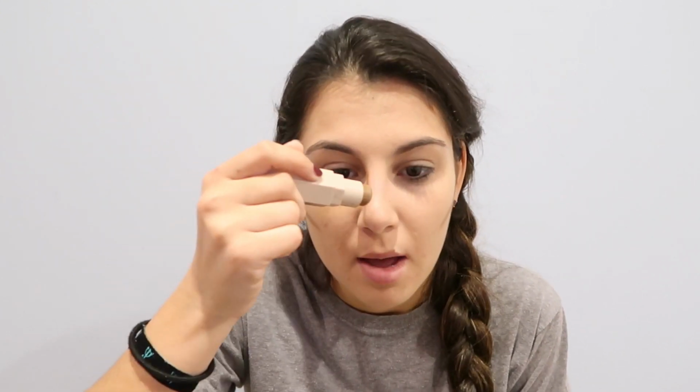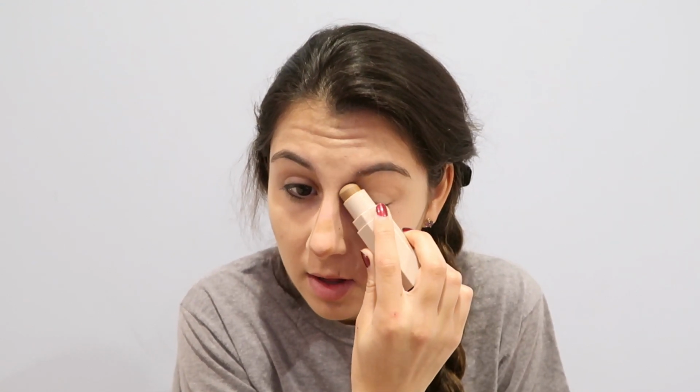Just like that. If you want to do a button nose, you can do that by putting a line right here and kind of outlining the tip of your nose, if you want your nose to look like it comes out and makes a little button right there. I've never really done that before, but I'm just showing you guys.